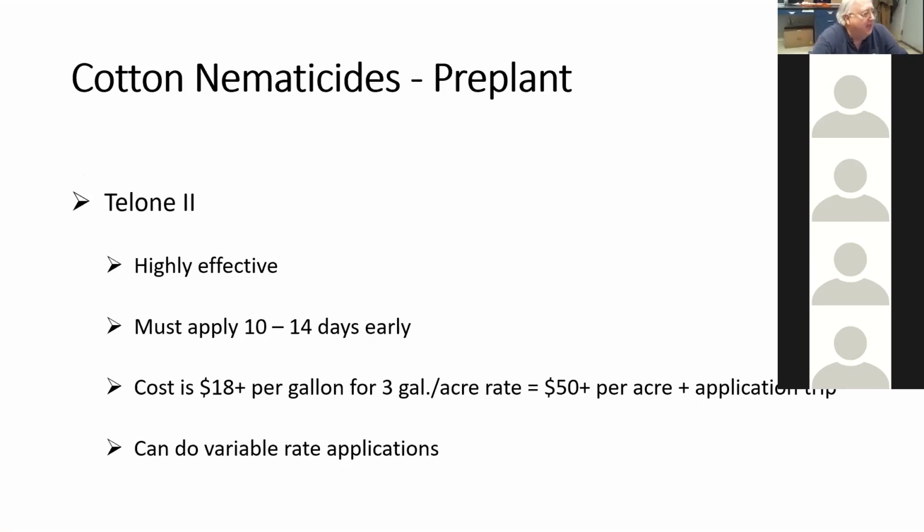So, nematicides. Telone II, Telone's been around. I've been working 35 years, and it was here when I came here. It's highly effective. The problem, there's 2 issues with Telone. One is, by the label, you have to apply it 10 to 14 days early, or you can get phytotoxicity. You can kill your cotton seedlings with it. You can kill your seed. You won't get any emergence if you get a crust.